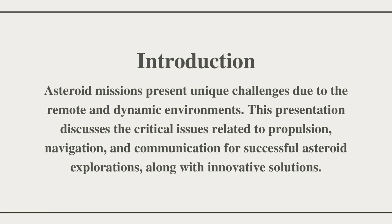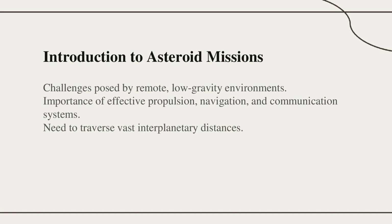Okay, so we talked about the challenges, the motivations, the potential payoffs. What else is there to uncover about these asteroid missions? What haven't we touched on yet? Well, one thing we haven't really delved into is the interconnected nature of these challenges, how solving one problem can lead to solutions in other areas.